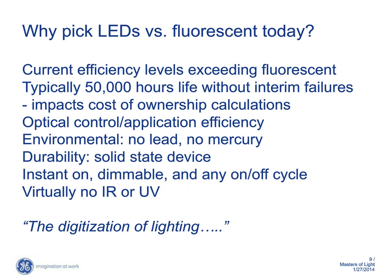So why would you pick LEDs versus fluorescent? Well, current efficiency levels are exceeding fluorescent. It hasn't been that long ago when I used to say, wow, LEDs and fluorescent are neck and neck. Well, LEDs continue to surpass fluorescent and get even better. 50,000 hours life without interim failures, and this is a big deal for cost of ownership.